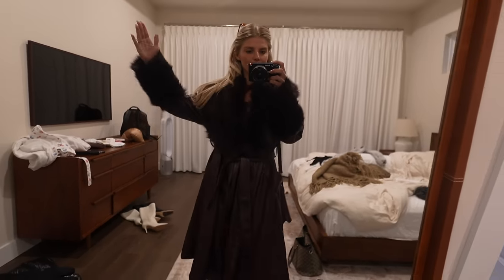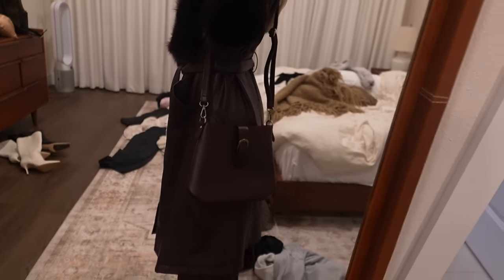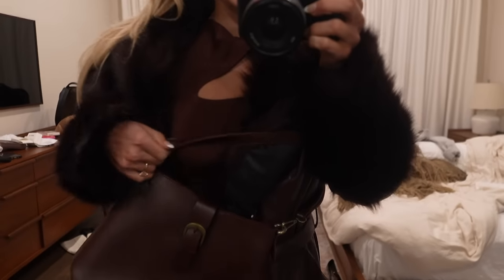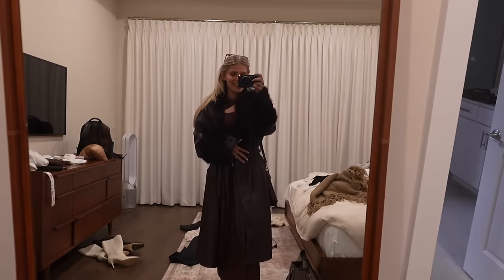Hopefully this background's not stressing you out. Just ignore that, okay? We'll just zoom in, act like it's so clean in here. I think that's pretty good. Why does a purse just mess up this outfit no matter what? Because underneath this is, no, that's gonna look perfect with that too. This outfit is so good. How many times can I say that?